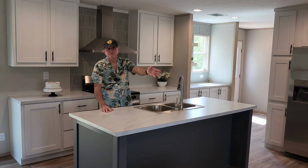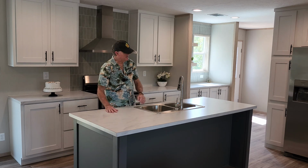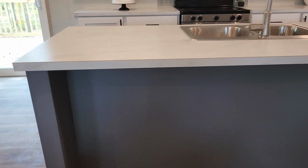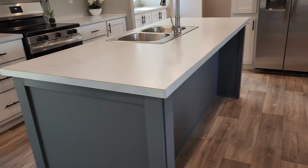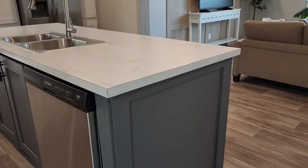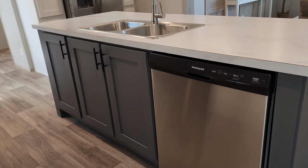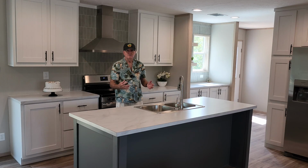Or even if you're entertaining and folks are in the living room and want some snacks, you've got plenty of room for that. You've got room out front too where you could put bar stools or chairs, whatever you want to have some extra seating. You've got room there too for people to put plates and sit if they so wanted to. Behind the island here we've got the dishwasher over on this side. Then you've got some cabinets below the sink, and then some cabinets over here off to the side, which is nice.